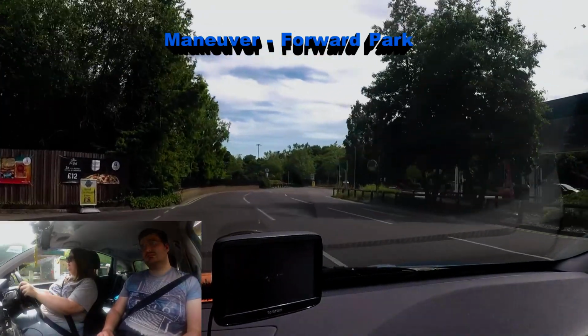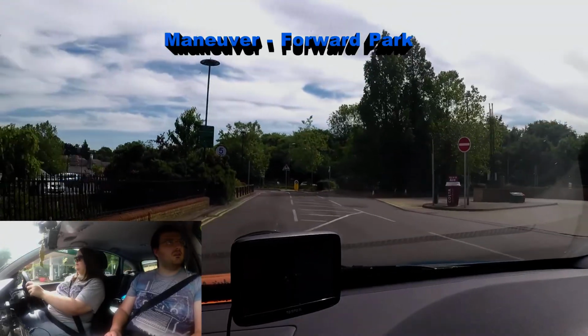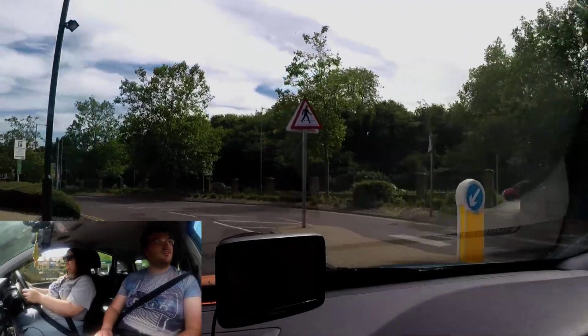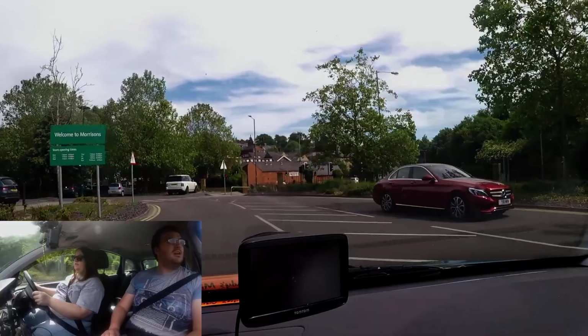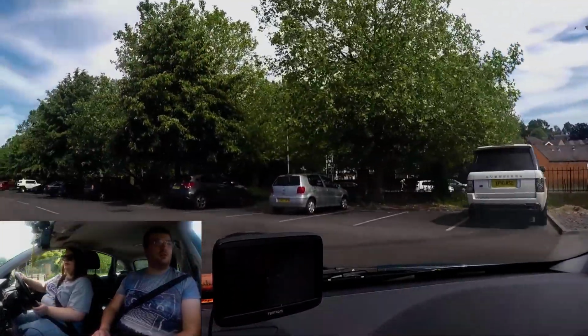Shortly I'll be asking Harley to carry out her manoeuvre for the driving test, which will be the forward bay park. Go straight on, then turn left. Turn left, then cross the roundabout and take the second exit. And then can you take the second road on the left? Okay. Second road on the left.